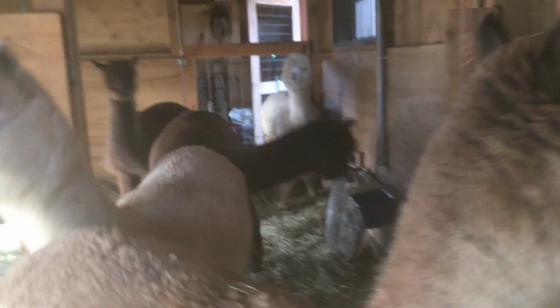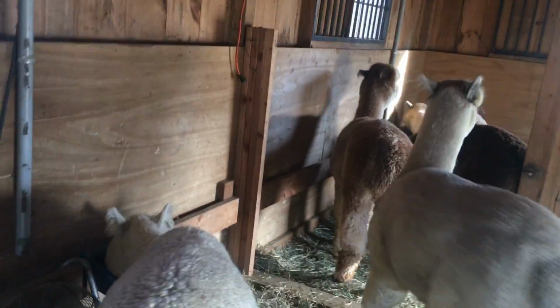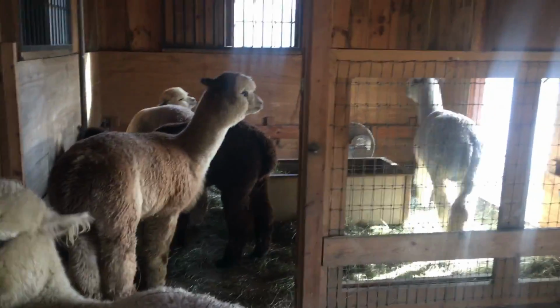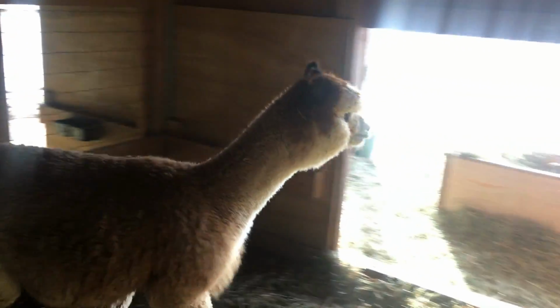Some of these guys eat too fast, so we put a big rock in it, and it makes them have to work around it so they don't choke. Nice. They each get their own little food bucket. Oh, it really fogged up my lens. Let's fix that. Guys are sharing, and they'll all move around. And that's the green. And then we give them fresh hay and fresh water every day.